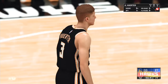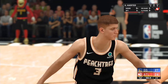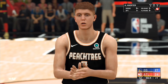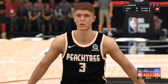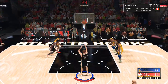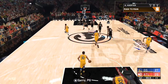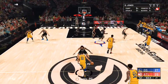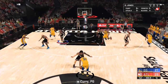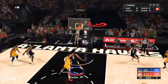And the first one drops. Good on both. 56 seconds left to play in the first. There's the pass to Burks. Back to Curry. Some nice passing by Golden State here.